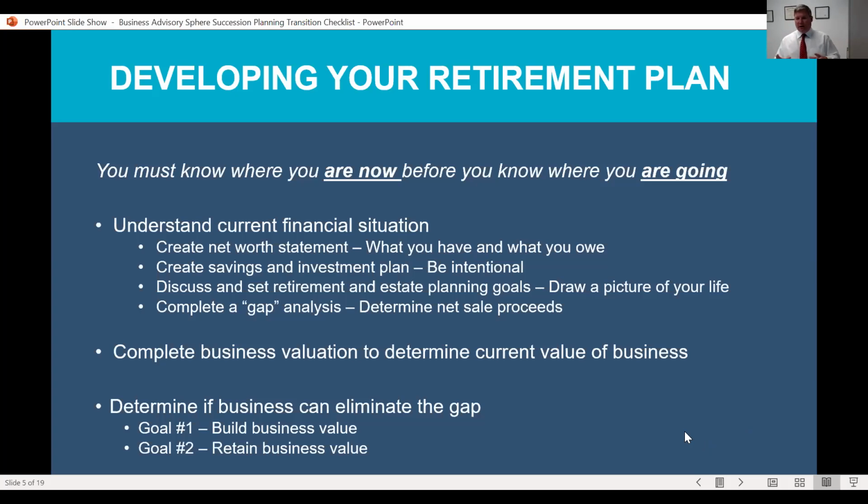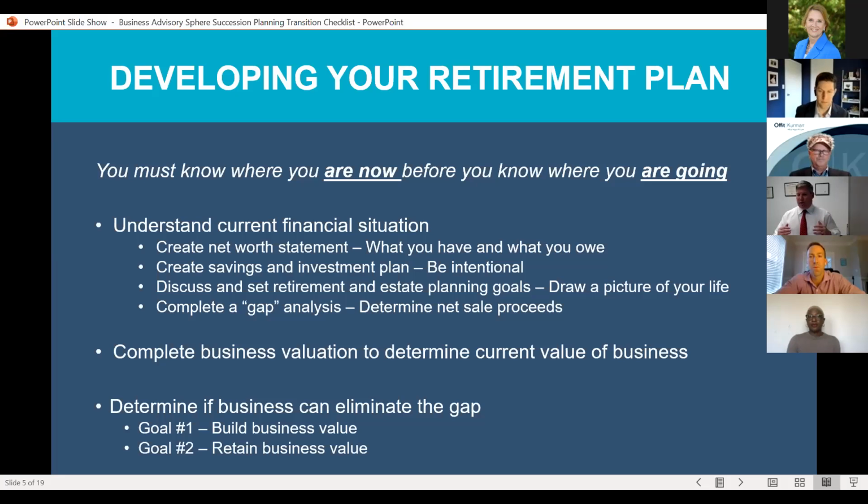Finally, then you need to actually do a business valuation. So I know what I need to sell my business for, but I need to find out what my business is worth. And again, is there any sort of difference between those two? If you're 3, 5, 7 years away from looking to sell the business, maybe you can do a less expensive, informal valuation. But if you're very close to wanting to sell your business, you need to spend the money for a full business valuation so you have a great idea exactly what that number is going to be.